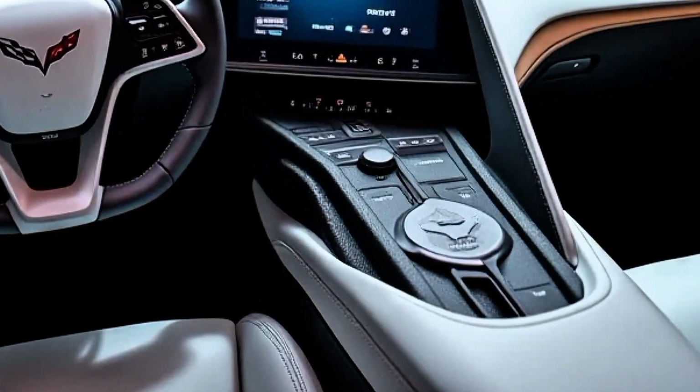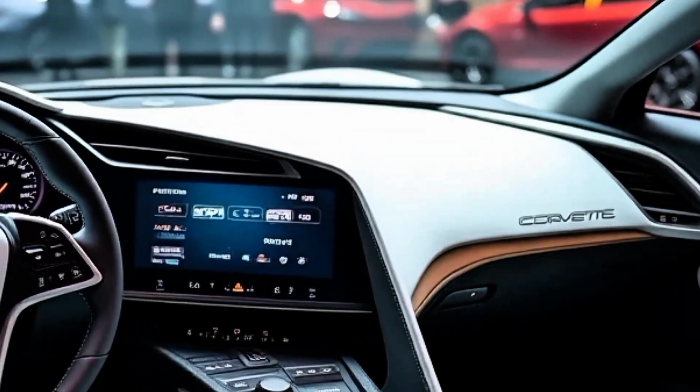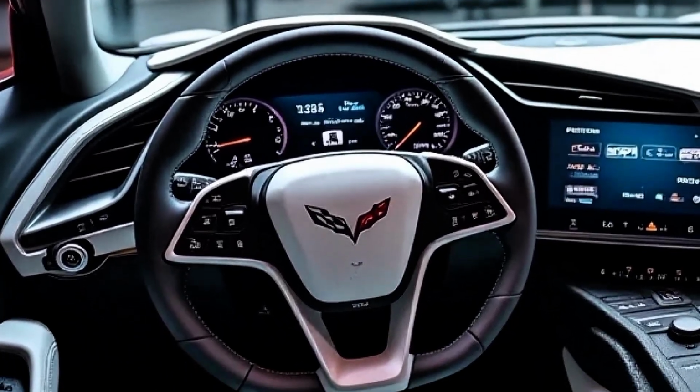The digital instrument cluster is fully reconfigurable, and the central infotainment system now features an updated 11-inch display with the latest Chevrolet Performance OS. Faster, cleaner, and smarter.